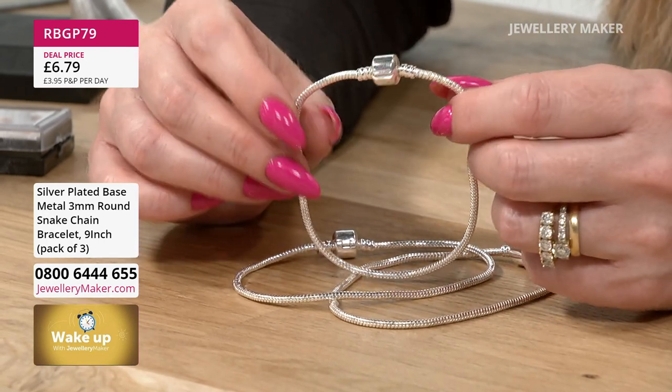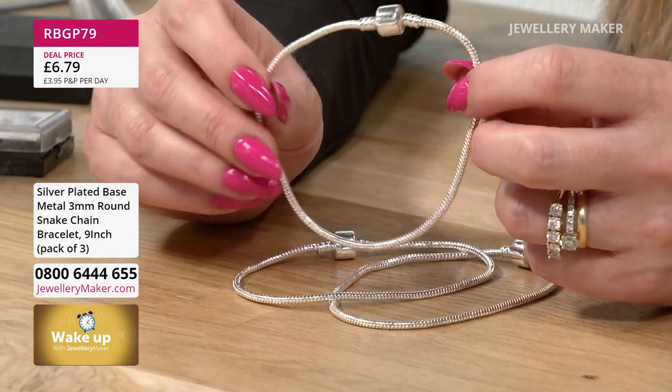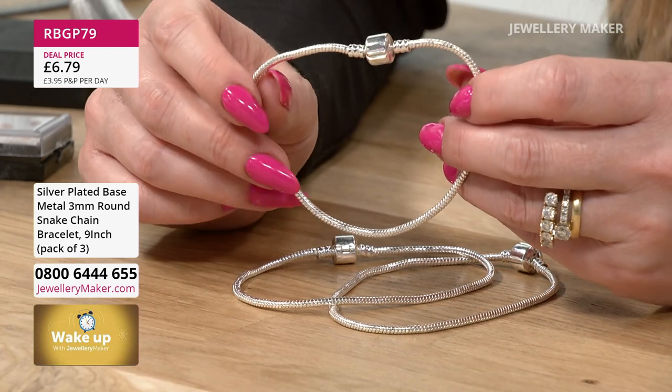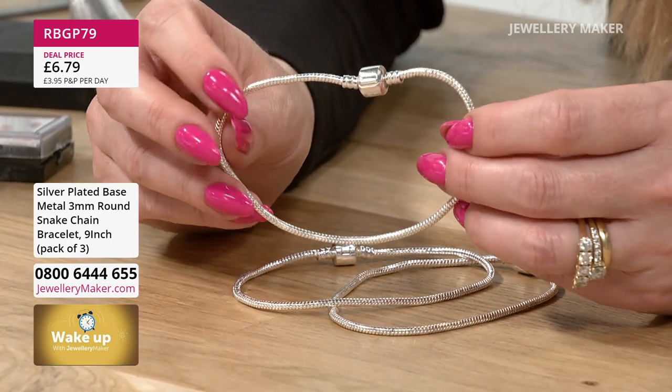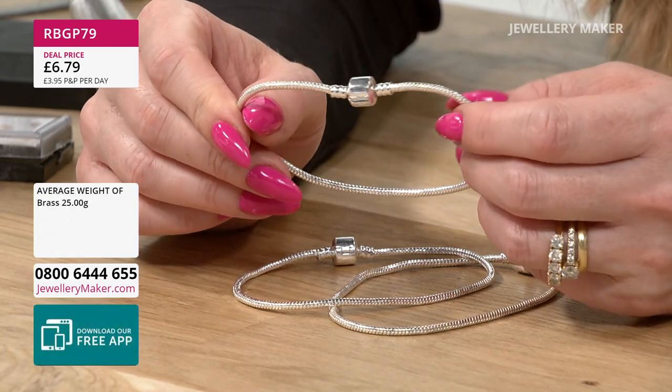Loads of you getting involved. Denise, Jean, Debbie, Mandy, Patricia, Janet, Lynette, Carol, Angela, Elizabeth, Christine, well done. I only had 83 of these available. Really good point, that's literally a couple of pounds each. It's just crazy, isn't it?